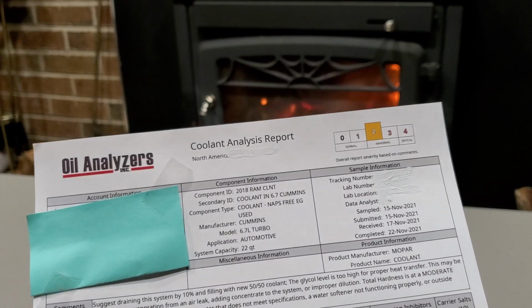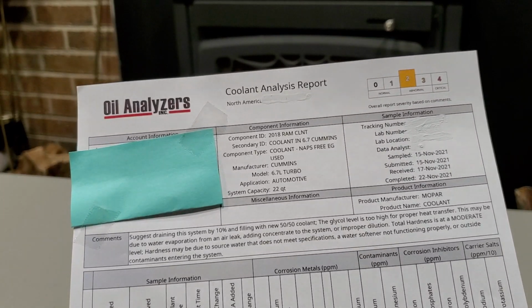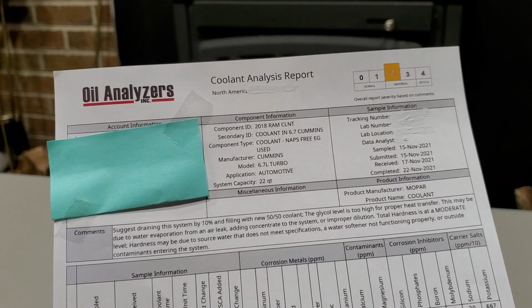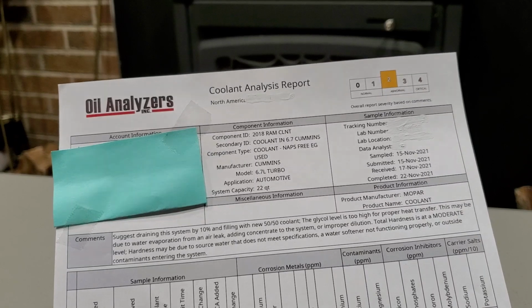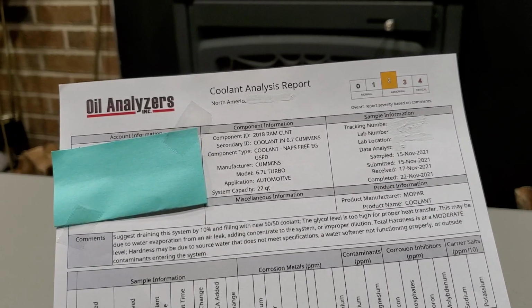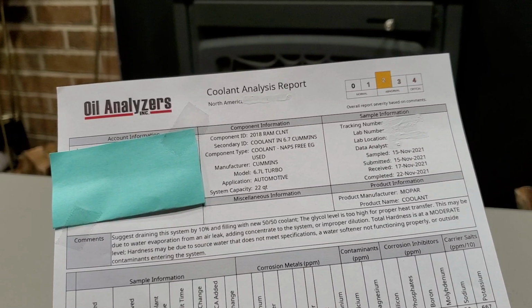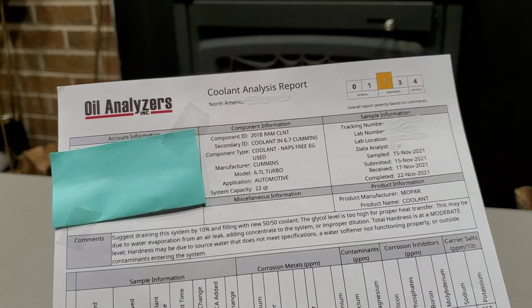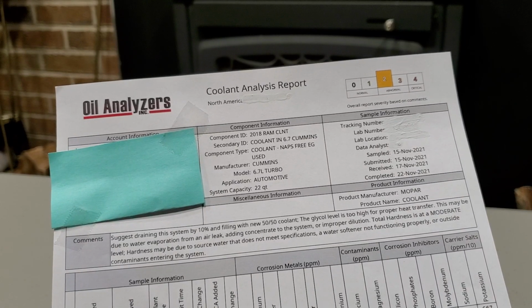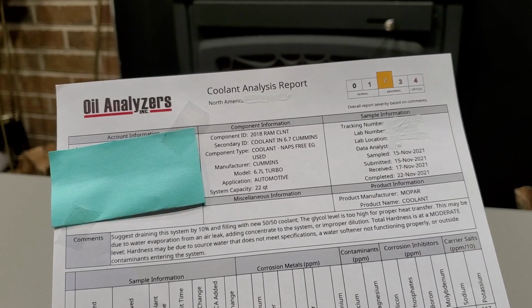In this case, the coolant. So 6.7, and if you read it here, the comment says the coolant's already abnormal. So at 3 years old, you gotta replace. Either replace, or you can follow their comments, their recommendation or suggestion. They're saying drain the system by 10% and add fresh new coolant. Glycol level is too high. Glycol level is definitely too high. You will see by the numbers themselves.